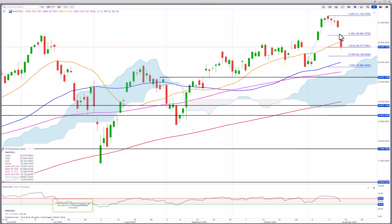The Nasdaq got beaten even worse. It dropped all the way down to the 61.8 retracement here at 20,377. It dipped just a little bit below and closed just above. Still positive sentiment. There's no divergence. It could dip a little bit lower, but I think it will turn around again.